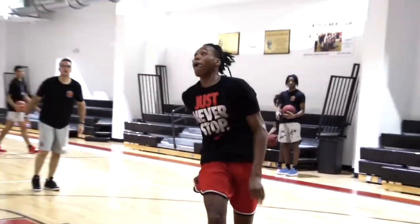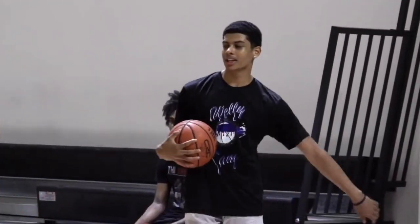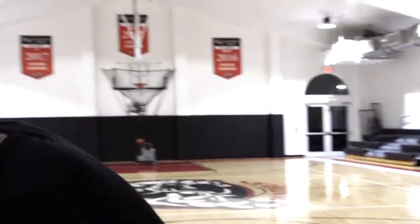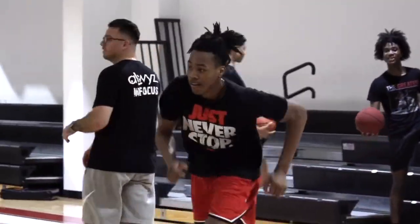So moving over to the defensive side of the ball, I think this is the side of the ball where both these players can really become elite. Starting with Scottie Barnes, he's got the two things that you really want out of a defender. He's got the physical tools, and he competes, and he wants to be a great defender.